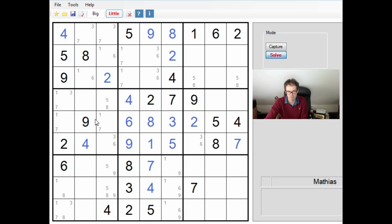Now we've got a 1, 7 pair here. And if my earlier pencil marks are right, this square is now seriously restricted. Now I'm just going to check this, because I noticed there was a 7 here and I highlighted 1, 3 and 7 in the block, so it's possible whatever I was doing was complete nonsense.